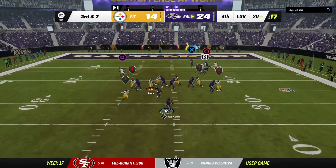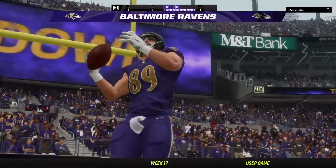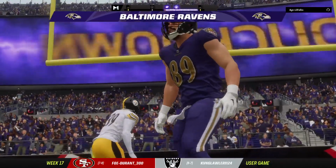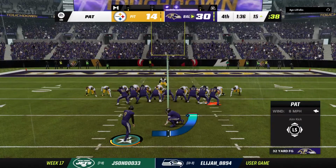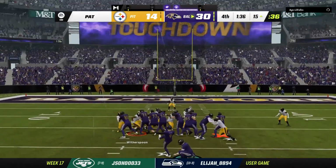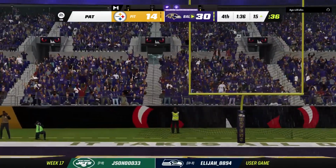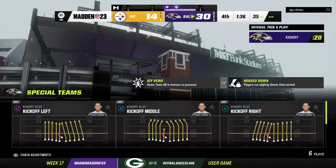Here's Jackson. And that'll be taken in by Andrews for a Ravens touchdown. A great play there. A beast in the red zone with his second touchdown of the game. And the Ravens are an extra point away from making this a 3-score game.